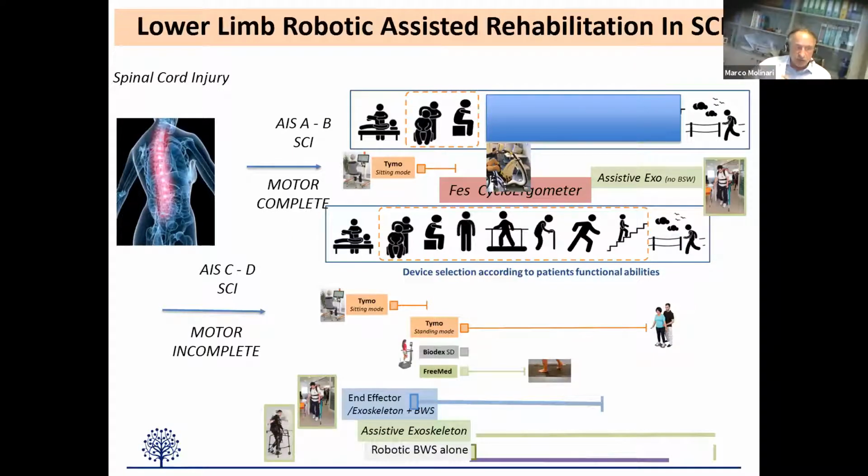Furthermore, let's focus more specifically on the rehabilitation in spinal cord injury. And mainly, I will focus in this presentation on the gait rehabilitation. Of course, there is a first real clinical segregation about the expectancy if we have a motor complete or a motor incomplete lesion. If the lesion is motor complete, the possibility of functional recovery of the use of the lower limb is almost absent.